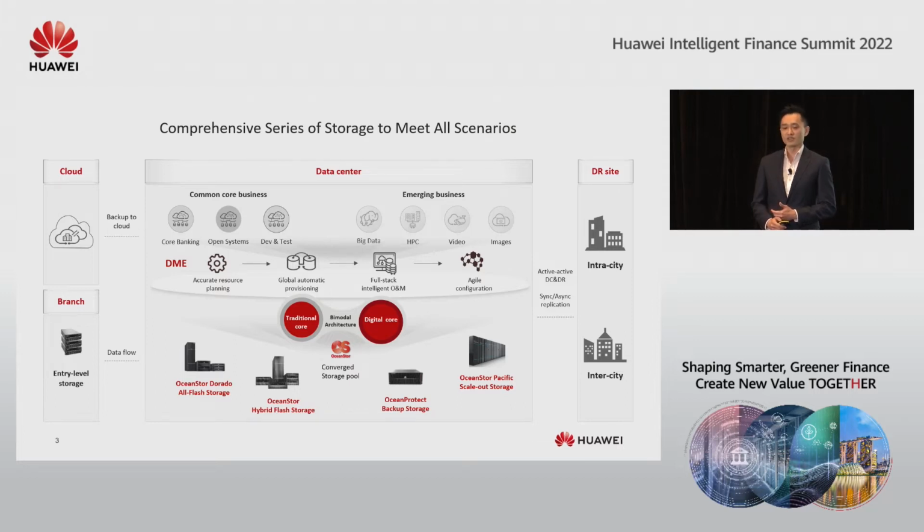The ability to restore data fast is the utmost concern on everyone's minds today, and that's because of the prevalence of ransomware today. In summary, what we want to offer to you is the capability to build a smooth-running bimodal architecture, powering both core and emerging business, and at the same time, also protecting your most critical asset, your data. For the next few minutes, I will share with you the one key thing to help you build a digital core to power emerging business.